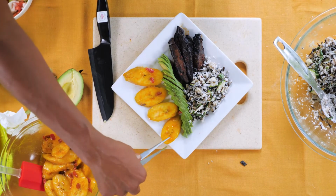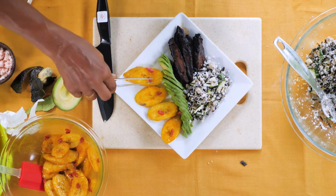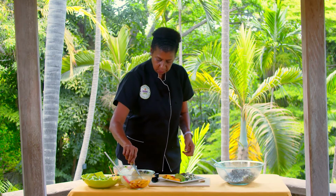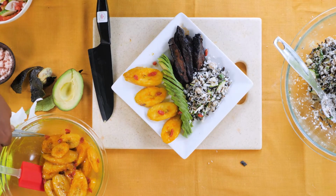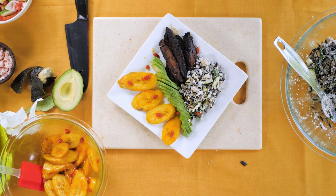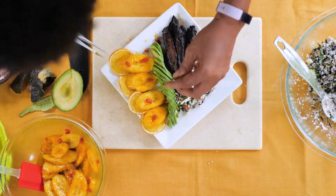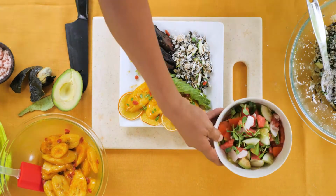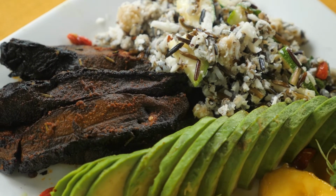And once we get this done, then you add a little more of those goji berries. Make everything pop nicely. Just make the plating a little more interesting. You want to make it as appetizing as possible so that you really enjoy your relaxation and breathing with Barbados. So this is our finished dish.